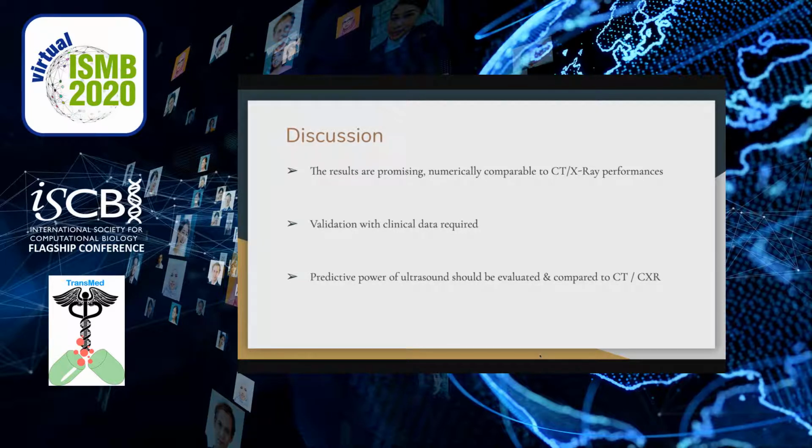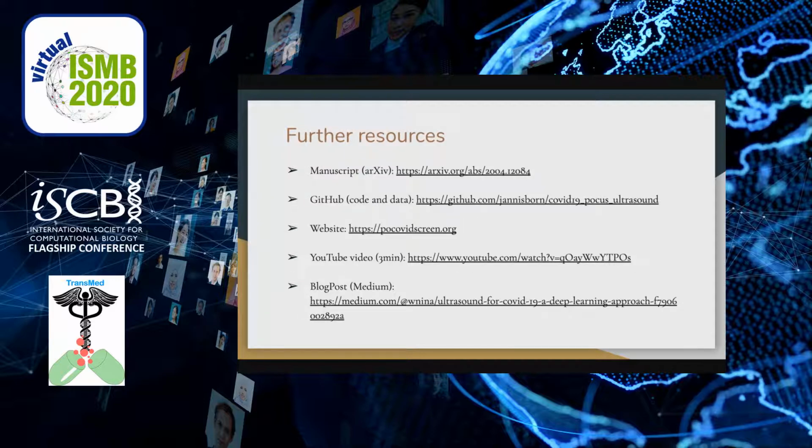Ideally, we would like to conduct a clinical study where the predictive power of ultrasound is systematically compared to chest X-ray and CT in a multimodal setting where all modalities are measured from all patients. And with this, I would like to point to our further resources. POCOVIDscreen I mentioned already, but again, we have all the code and data on Git. There's a manuscript available on arXiv, which is currently under review.